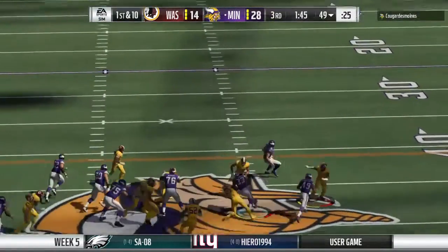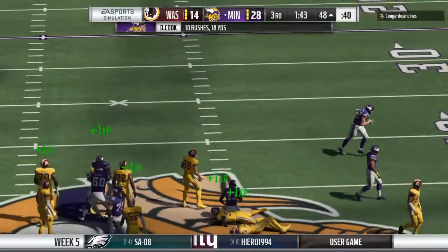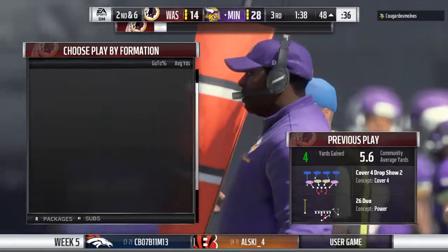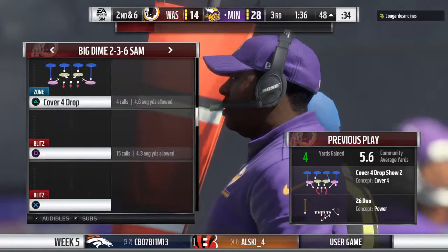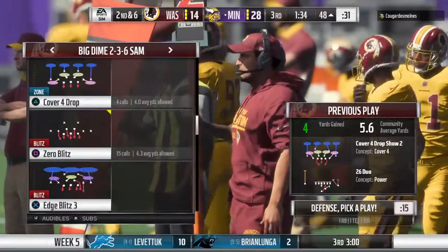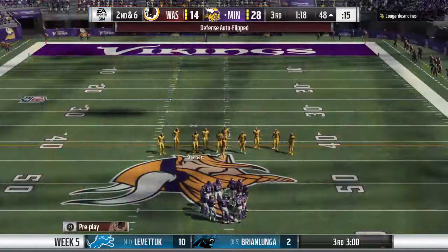Here's Cook as they begin on the ground. And able to push his way forward here for a good little gain. It's a pickup of 4, and it'll bring up 2nd down. Third quarter, and you've got the lead. You're not ready to go into that 4-minute offense to close the game out, but a running game can really benefit your team right now.